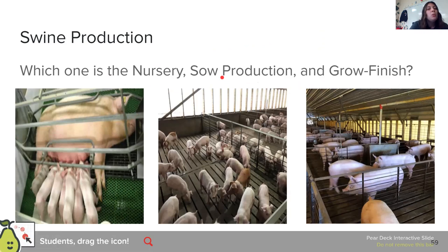Sow production, what they do is they deal with the mamas while they're pregnant and while they're having their babies. And then they also keep the piglets until they're about 21 days old. So that would be what this first picture is. A mama pig in a farrowing crate to make sure she doesn't accidentally squish any of her little babies. She's all laid down and those babies are going to town. Those are some hungry little piglets. So this is what the sow production piece looks like a lot of times.